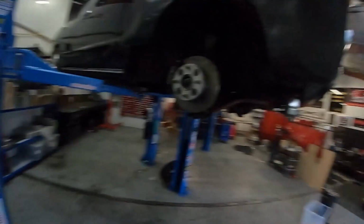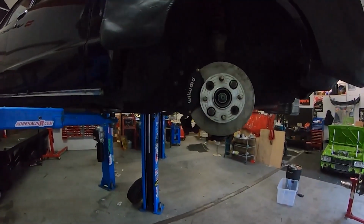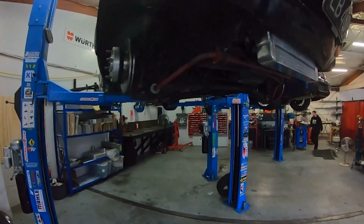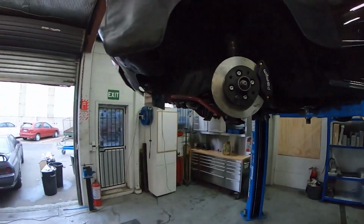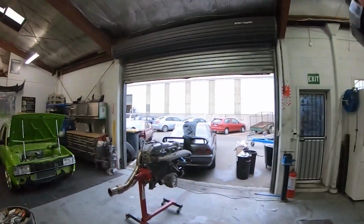Brakes are all back together. The wall lid's on. New discs are on. All coolers all in. So yeah, we ran it up last night. Everything running sweet.